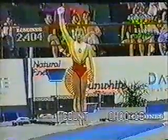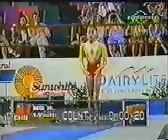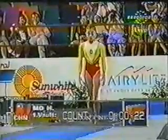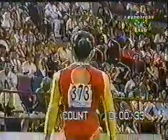Vault 2. Vault is, in the women's event, something that, depending on the amount of fast twitch muscle you're born with, you can do well or not. And she can. Handspring 1.5 with a half twist.